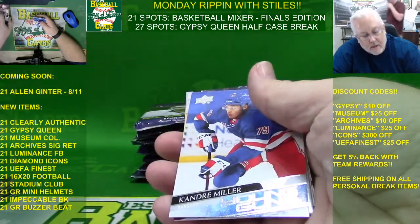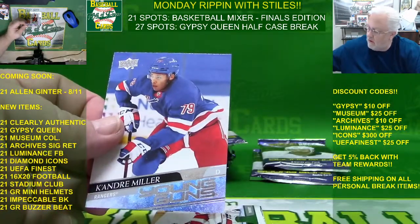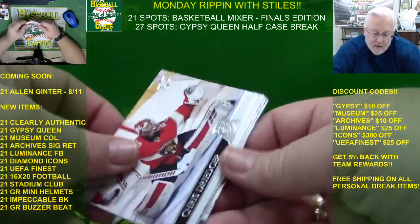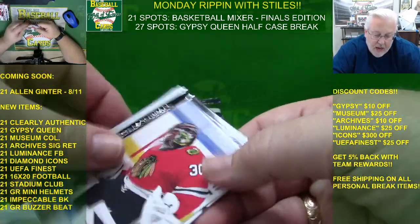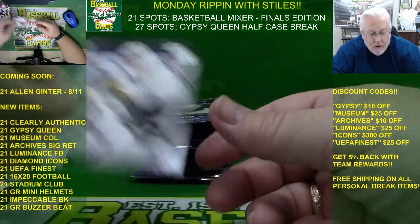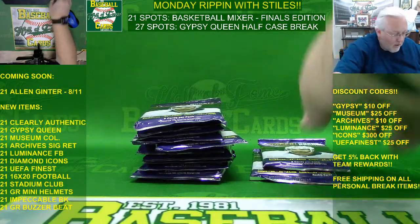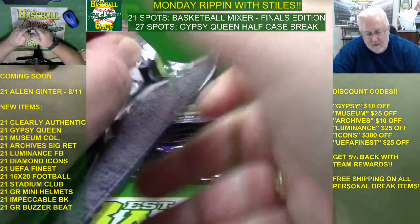Seems like something was stuck to that, but not. Keandre Miller, Young Guns. Just for the heck of it, I'm sleeving all the Young Guns, but I'm not sure if that's necessary. For Young Guns it is, because they're so rare. Chris Drury, Malcolm Subban, Derek Stepan, and Mario Ferraro. Mario Ferraro. Who's the last Young Gun? Keandre Miller from the Rangers. He might be a good skater.